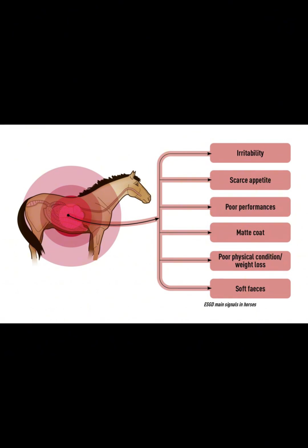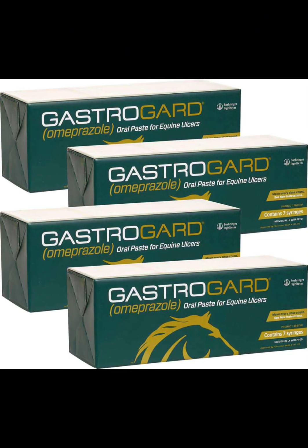In foals, stomach ulcer symptoms also include reduced nursing, colicking after nursing, diarrhea, a pot-bellied appearance, grinding of teeth, and excess salivation. Prevention and treatment. If your horse, especially your foal, exhibits these symptoms, immediately call your vet. This condition can lead to serious issues including death if not treated with medication.